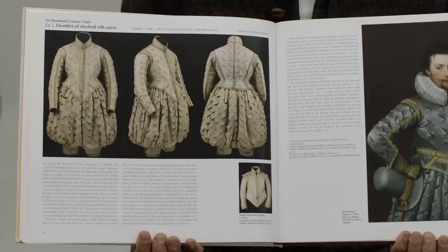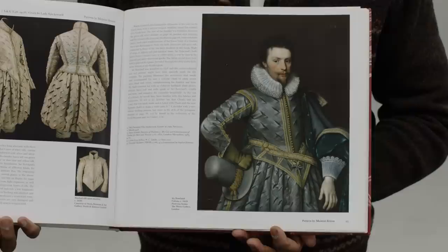1618. Now, because the pattern was in this book, and it wasn't a McCall's paper pattern that you buy and cut out to your size, which is how both of us started to learn how to sew, buying those cheap paper patterns, which are great.